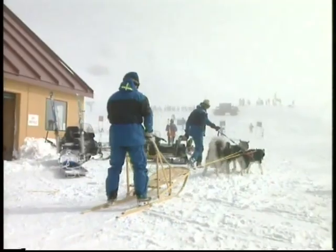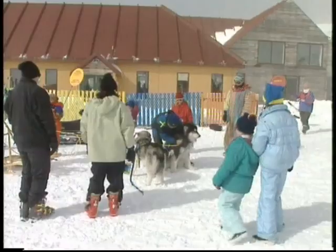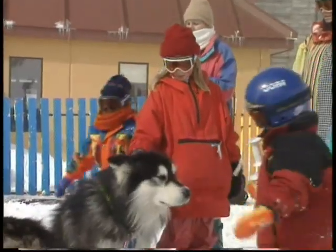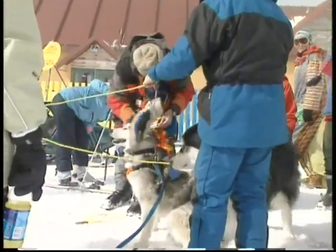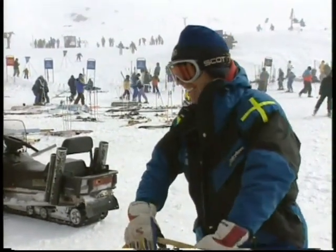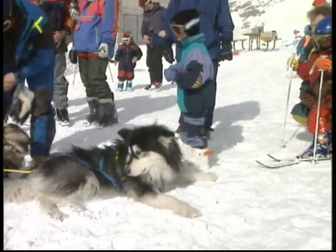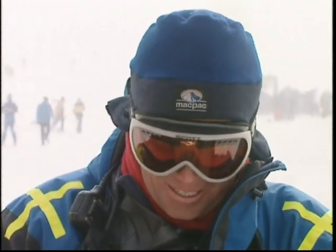These creatures are really at home in the cold. They're used on the mountain for search and rescue work, but today they have a very special job. These are just beautiful dogs. What kind are they? They're Alaskan Malamutes, Suzy. They're a type of sled dog, and they were used down in Antarctica at Mawson Base, which is the Australian base, mixed in with Greenland Huskies.